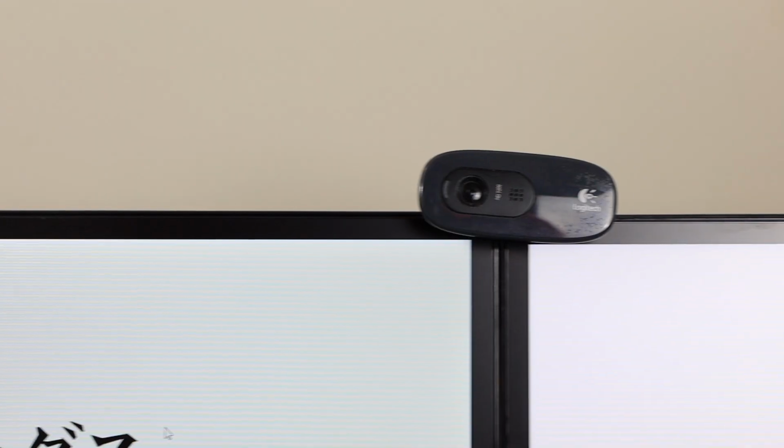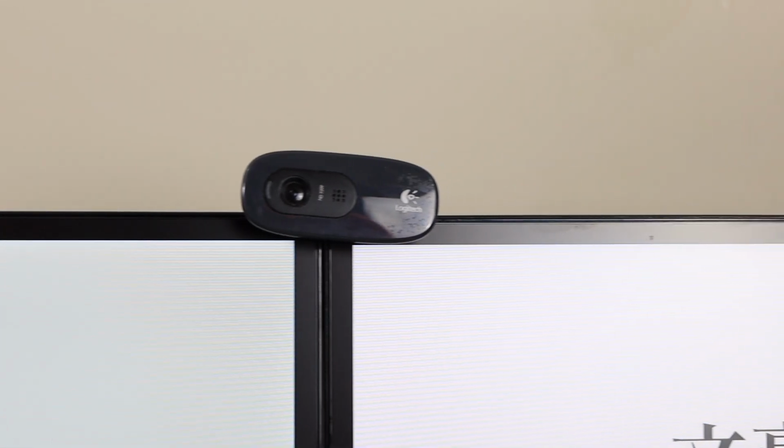It's just the Logitech C270 webcam, just a little basic 720p webcam. Because, you know, everyone is on Zoom, Microsoft Teams, Google Voice Chat nowadays because of, you know, do I have to say it? Right, so that's basically it.